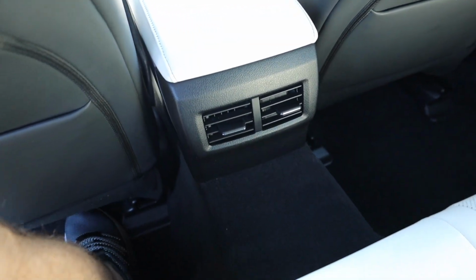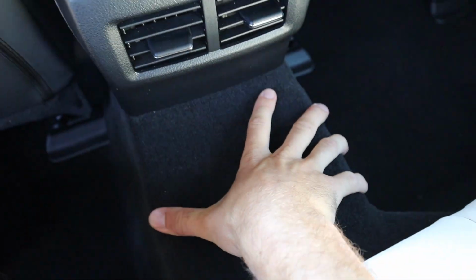But as I hop into the back now, at 5'10", I really have a good amount of space. There's also storage pockets. You do get air vents right in the middle. A little bit of a bump here for your middle passenger, but you can make it work. And my head is just touching the headliner here.